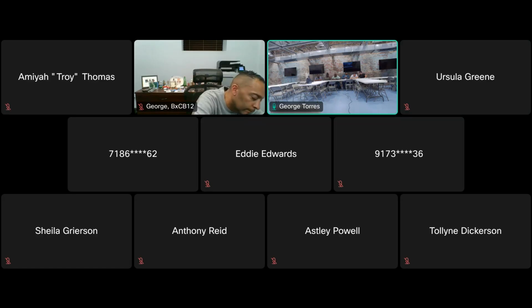Because the volume from what it was 3 years ago is very, very dangerous now. Hard speeding, like it's a racetrack. Yeah, I mean, that's a whole area.